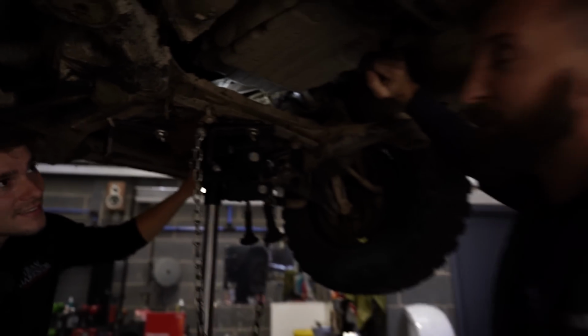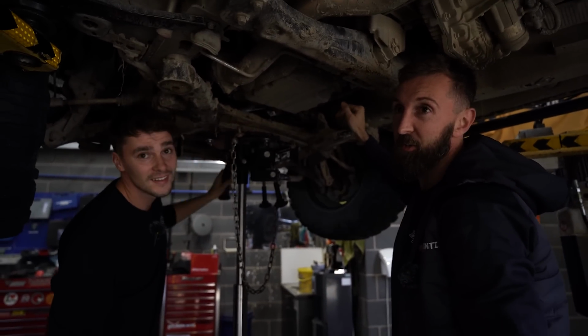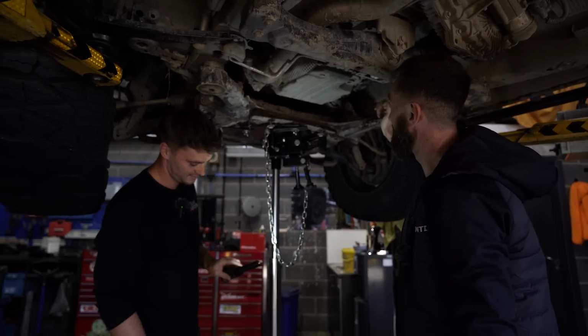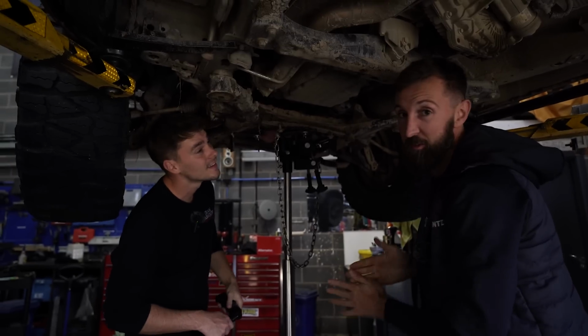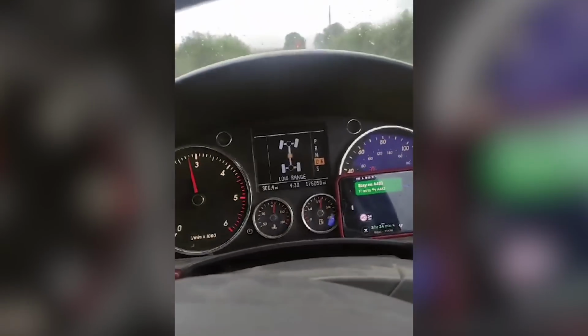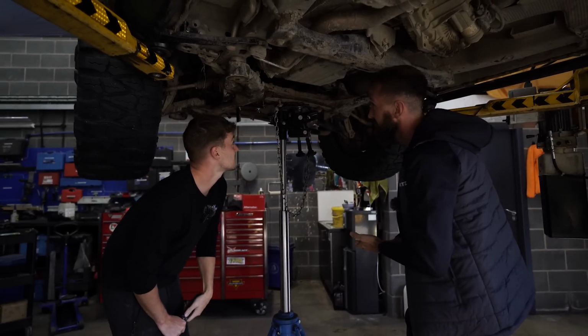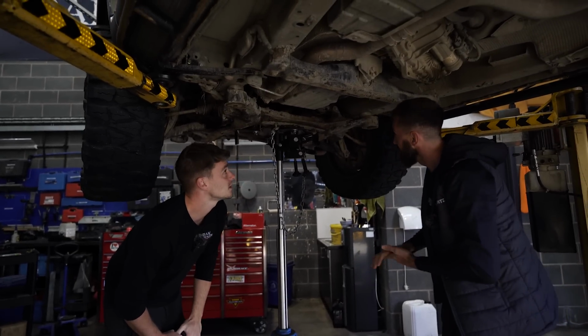And still Janos drove this 6 hours back from Wales, 6.5, in that condition with the centre diff lock on, so he couldn't really go above 30-40 miles an hour. Low range. I can't believe it made it back in one piece. Rather him than me. Yeah, that sucks a little bit.